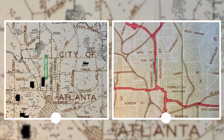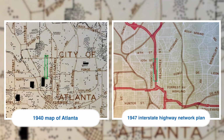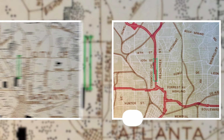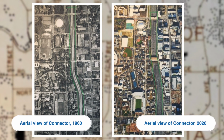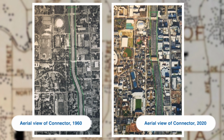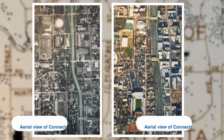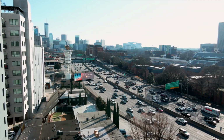As you can see, with the growth of the city, a grid of streets filled in the area of Midtown and Georgia Tech, and the plan for the interstate eliminated cross streets, allowing only North Avenue, 5th and 10th Streets to bridge over the highway. Transformed from a 4-lane parkway to a 14-lane interstate highway, the connector lost its parkway landscape and is now fully confined within concrete walls.